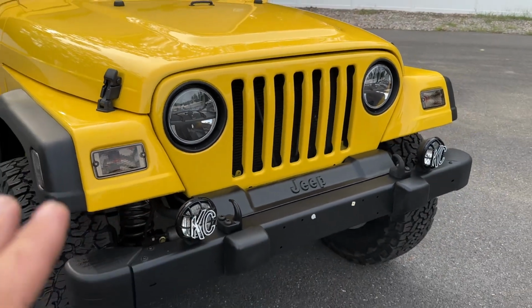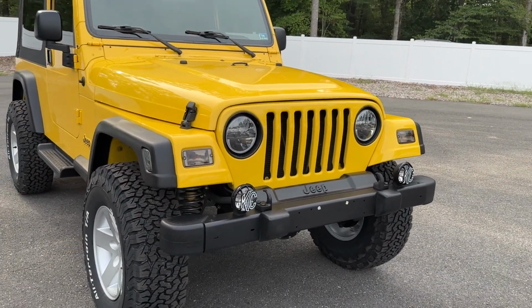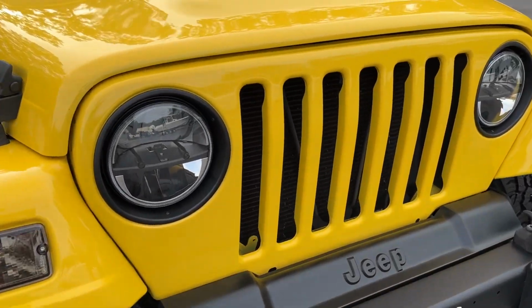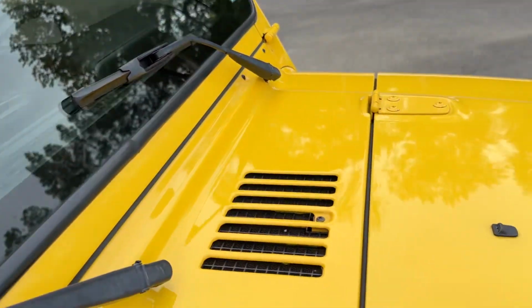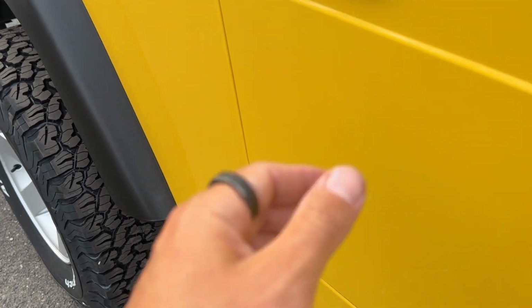But if there's anything you guys want to add to this Jeep, if you want an aftermarket front bumper, a winch, a different set of wheels and tires, whatever it is, let us know. We often add stuff by request, so not a problem. Seals in great condition. I mean, look at this hood. Beautiful, beautiful Jeep.